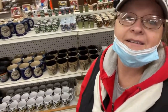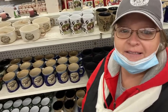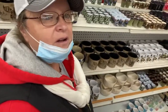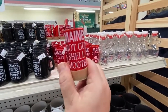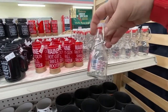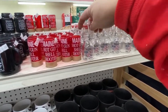I like this aisle. All the coffee cups. Look at them. All kinds. It's awesome. Whole aisle full of coffee cups. Stocking stuffers. Maine redneck loud and proud. Shot glass. That's funny.